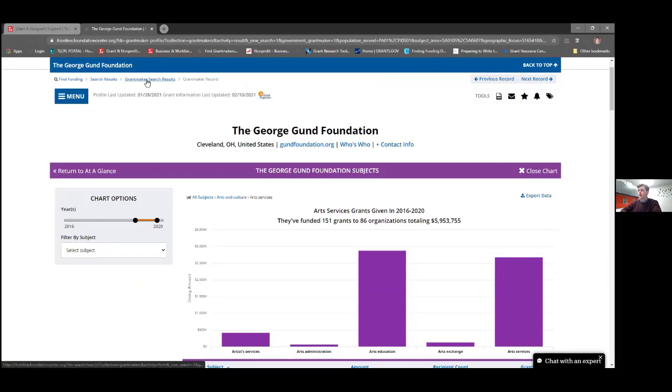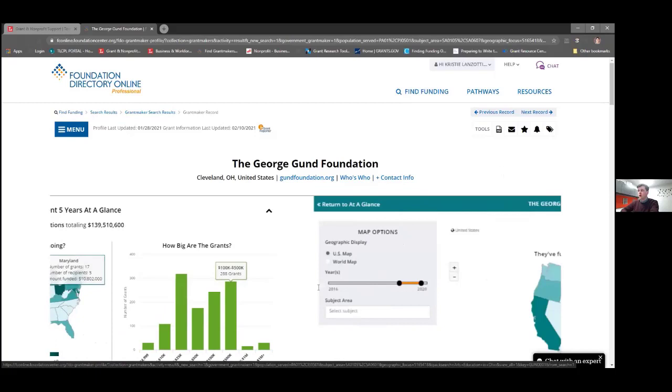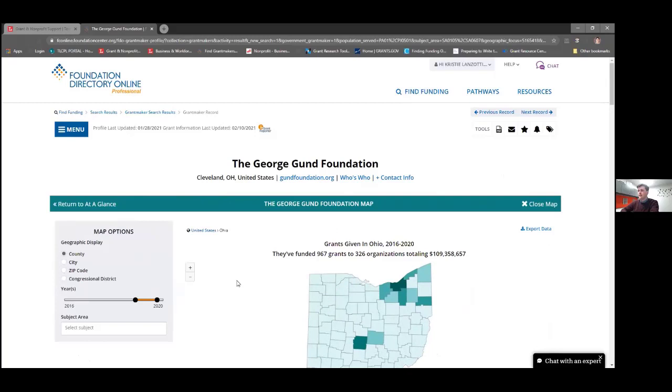Oh, I went too far here. And I can see from the second graph that they are funding where I am. And we can go a little deeper here. And we see Lucas County isn't highlighted, but I bet if I widen the net here, we'll get one. Yeah, so they have funded Lucas County in the past, but only three. So we're not a priority location-wise, but the door is open.